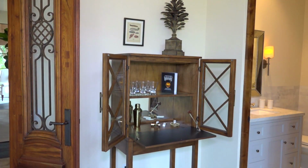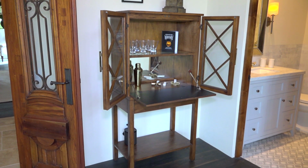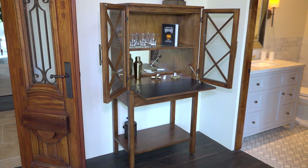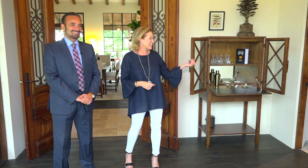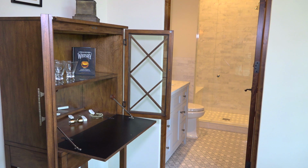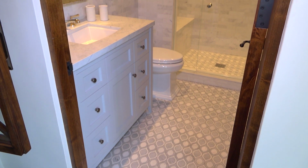And of course, the nice part is the bar. Oh yeah, you know the most important thing in the whole room is the bar. We shouldn't forget that. And there's a whiskey book in there. Is any whiskey in there? Not yet. For next shoot. And then a full bathroom. And again, we just have to have a moment for the bathrooms in this house. They are gorgeous. So we'll make sure that we show a couple of those pictures.